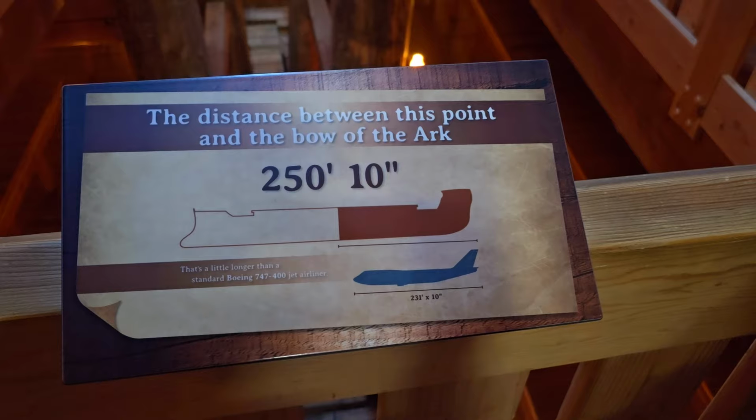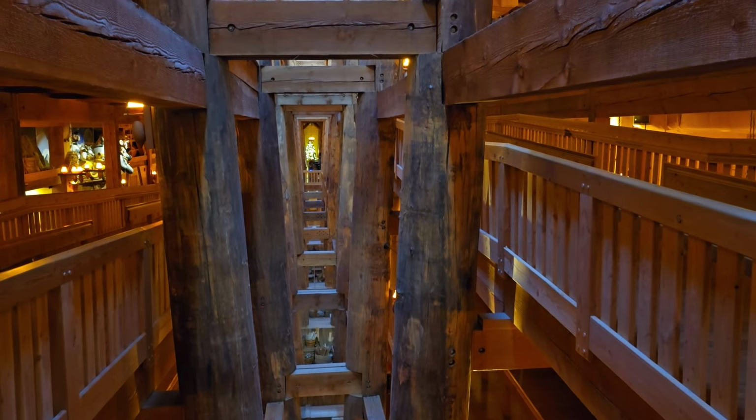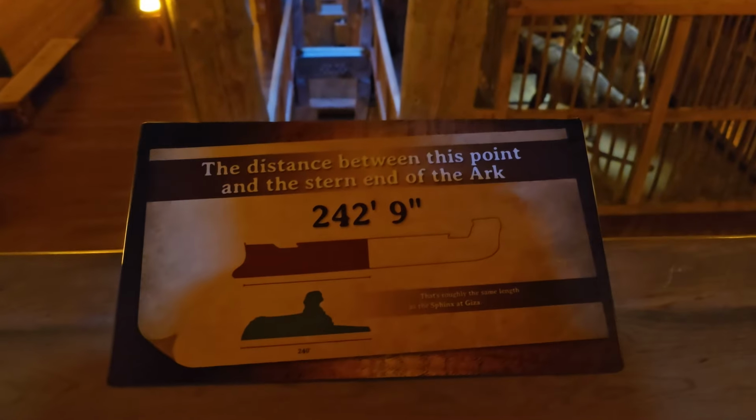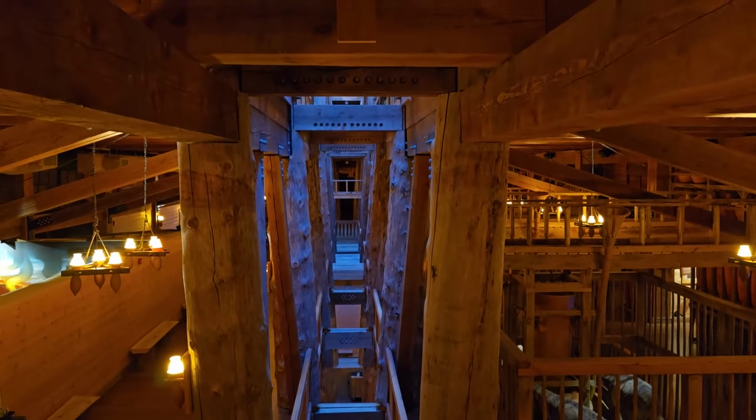I just can't say enough how big this place really is. We're finally getting up on the third and final floor, so get up here and check it out. This is really cool. Definitely highly recommend coming out here, checking it out.